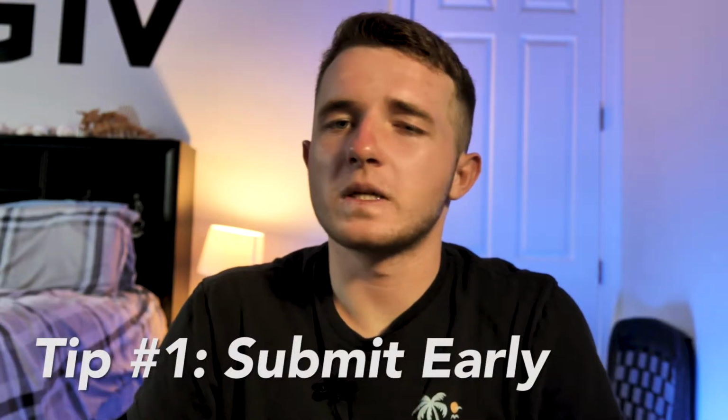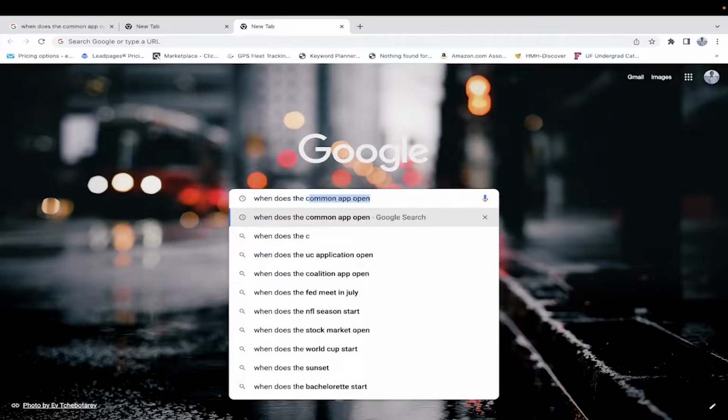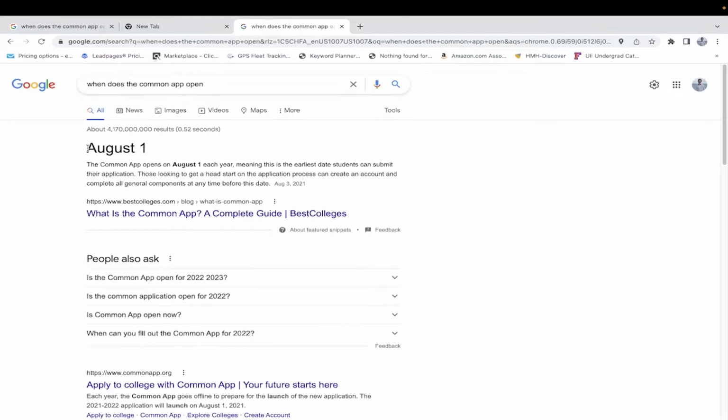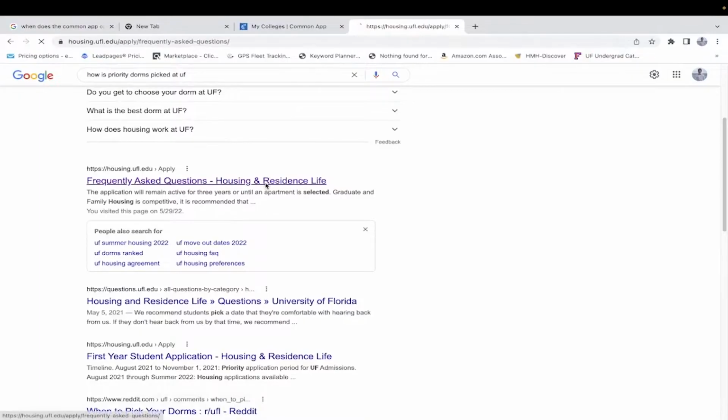Tip number one is to submit your Common Application early. The Common Application actually opens up on August 1st. I didn't actually submit my application until August 31st because I didn't know that you don't need your guidance counselor to submit any recommendations or fill out any forms in order for you to turn in the actual Common Application. You don't have to wait on them. You can submit it before they actually do it, because they can always submit it afterwards, after you already completed the form.